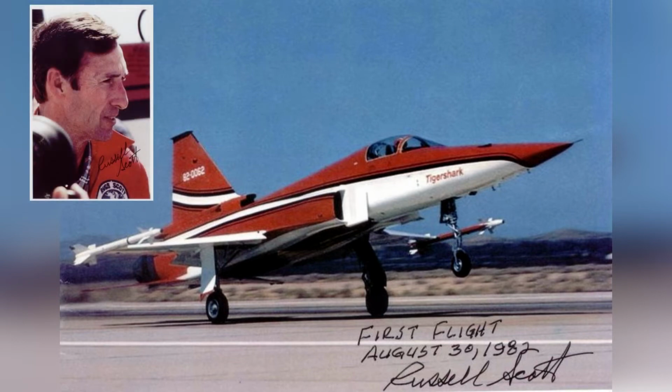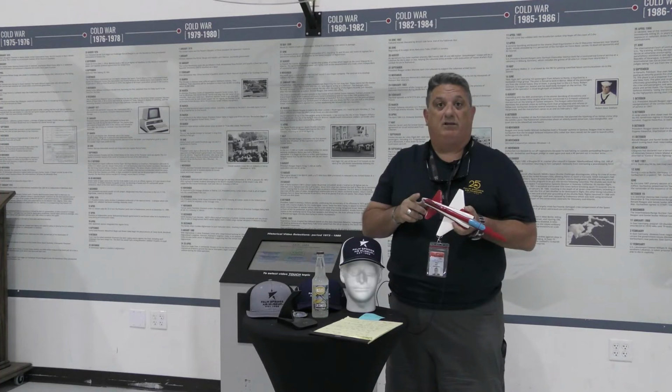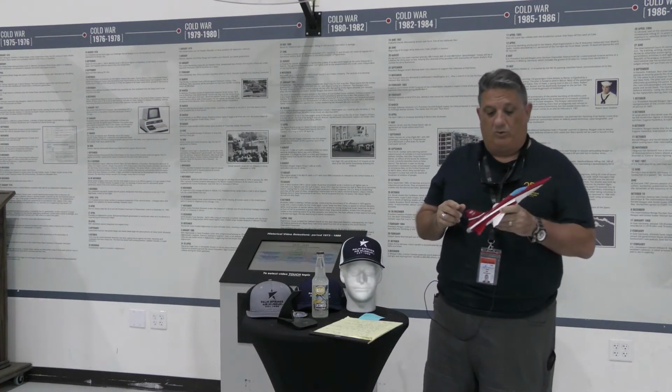As I said, it was a derivative from the F-5. Two of the three prototypes were lost in crashes, if you could believe that or not. So it did have some interesting challenges, even with all its attributes, which I actually really like. I think this is a very cool airplane.